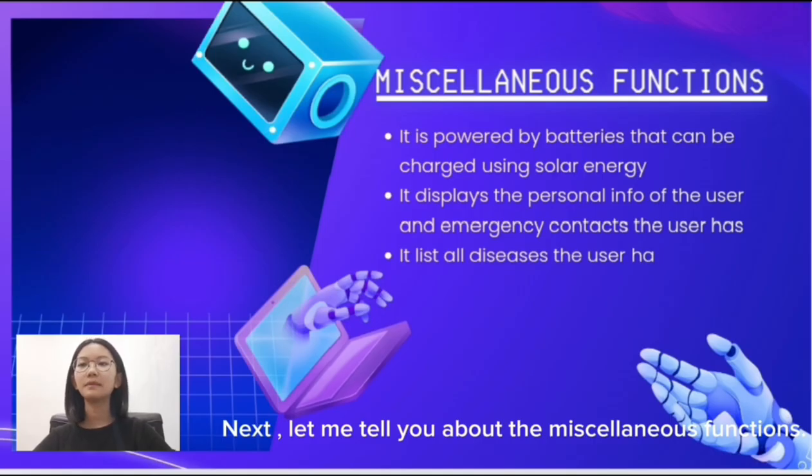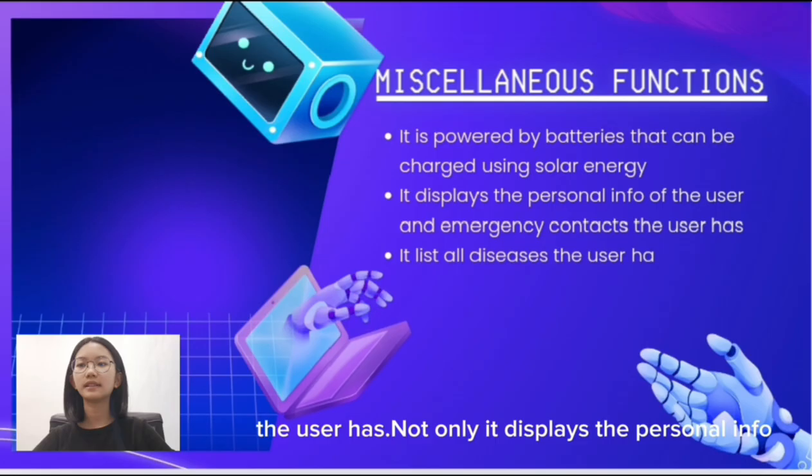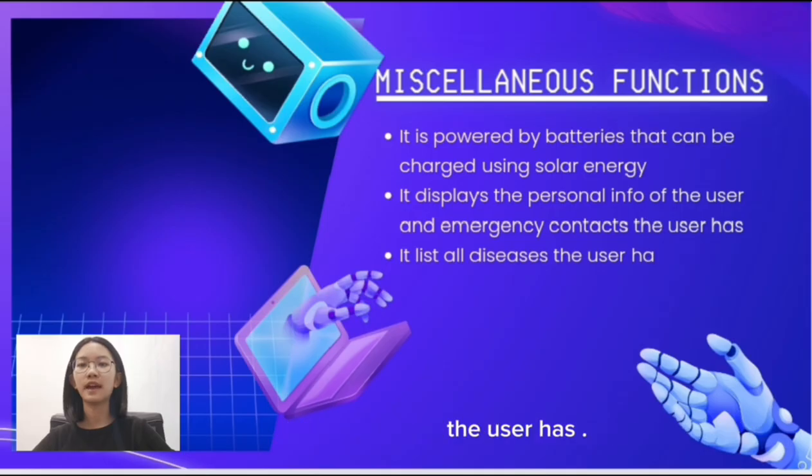Next, let me tell you about the miscellaneous function. It is powered by batteries that can be charged using solar energy. It also lists all diseases the user has. Not only does it display the personal info of the user, but it also has the emergency contact that the user has.